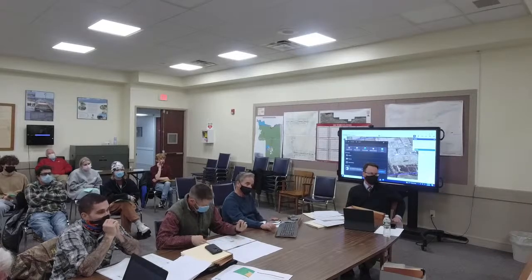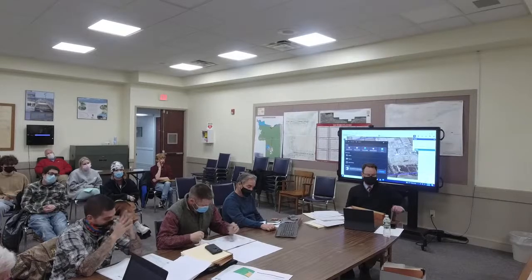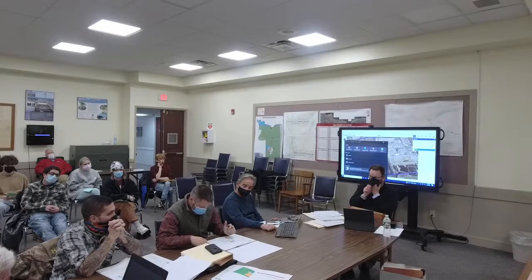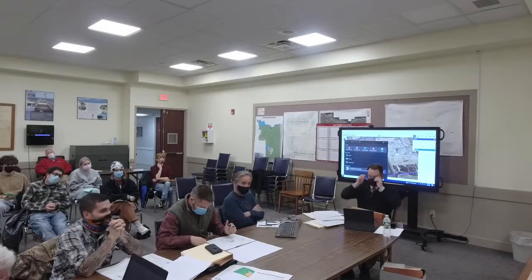What are the dimensions of the tree houses? I never did see that anywhere. And how high is it going to be off the ground? Roughly about 8 feet off the ground. We're going to propose the designs for the tree houses.